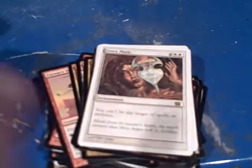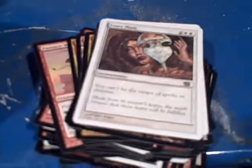Very good. All right, Troll and Toad, you did me good, except for the Karrthus, which you said you were out of stock on, which doesn't make sense, because it says that you have three. But I will give you the benefit of the doubt. And an Ivory Mask. Great. So, I'm going to have to now sleeve all these.